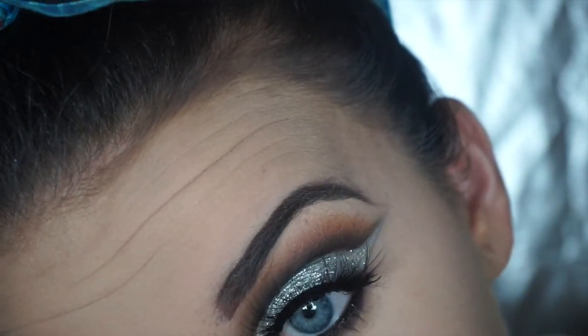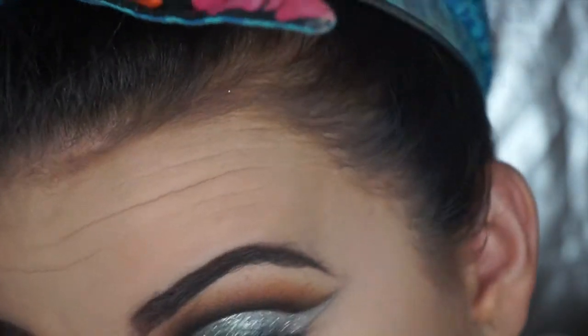But now I'm just blending out my lower lash line, just smoking everything out. And then after that, we're going to be moving on to the face makeup. And face makeup I didn't really include a lot of. I did a lot of it off camera. I'm just going to show you how I contour, which you guys have seen me do all the time.